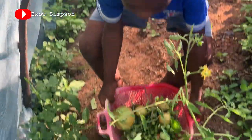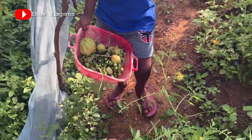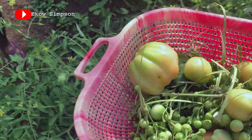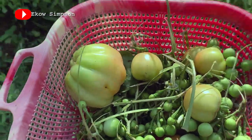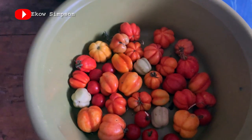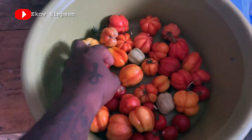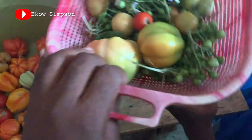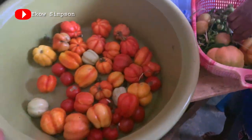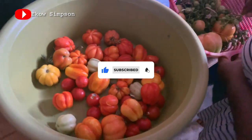Sometimes we get the tomatoes like this and then put them down for them to get ripe. Because when you leave them there, because there's a lot of water, we've seen some that are getting rotten. So we had to just get them and put them inside. And then we have enough of, what do you call that thing? Bitter balls. Is it called bitter balls? These little ones. So that is the plant over there. I think we've had enough. Let's go.